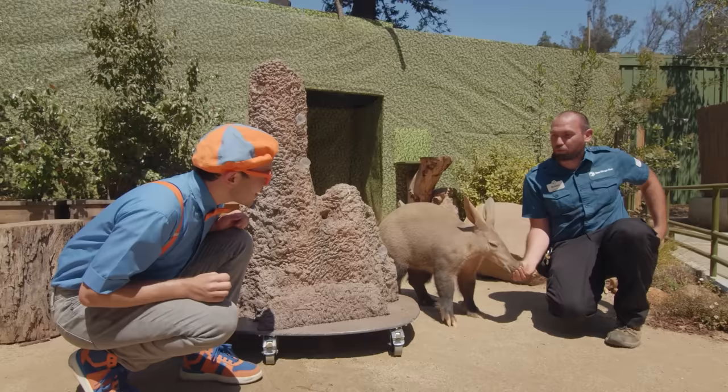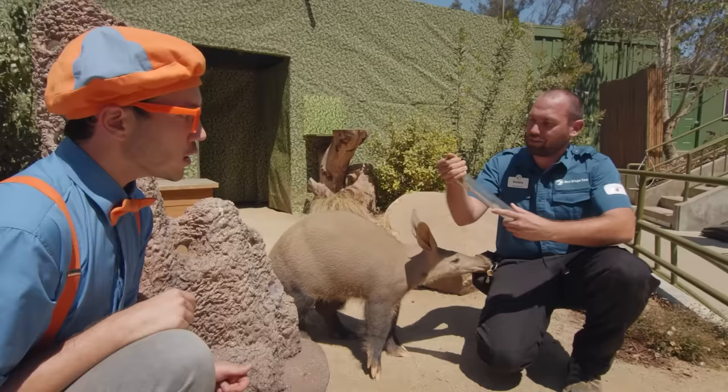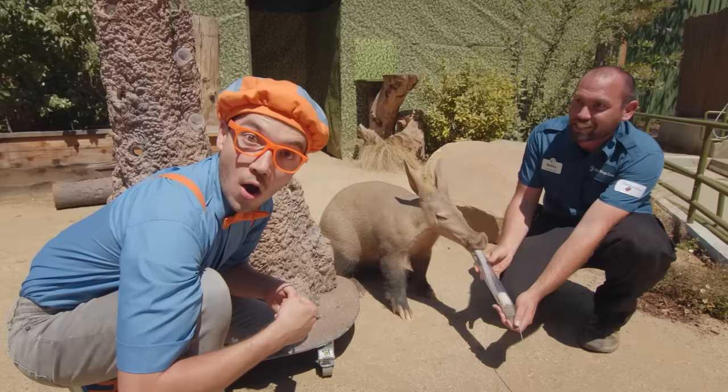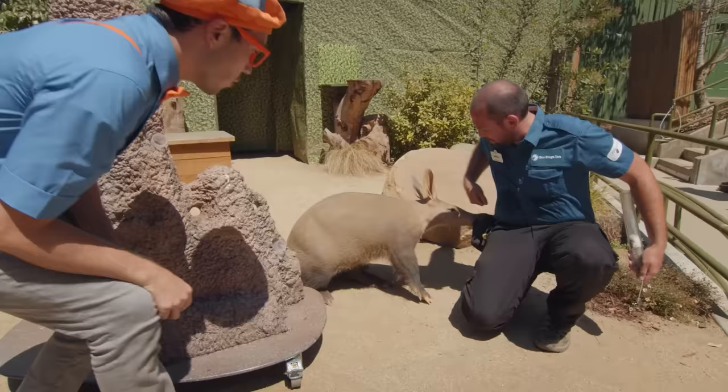All right, you ready, sweetness? Look, Bobby's showing us how long Zola's tongue is. Do you see that? Look, it's this big. Yeah, it is made for breaking into these termite mounds and eating all the termites inside. Wow, that is amazing. Zola, you are so amazing. She is a pretty amazing animal. Yep, that's my bed bunny.